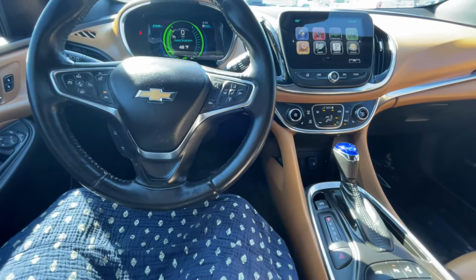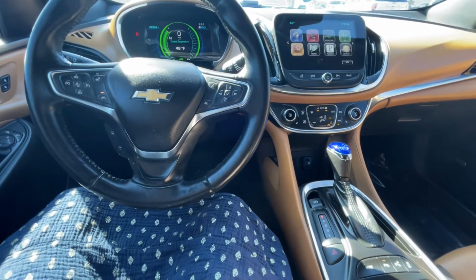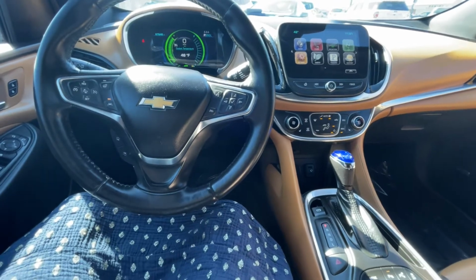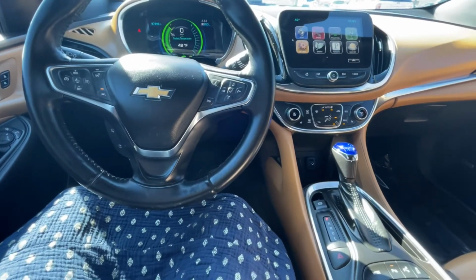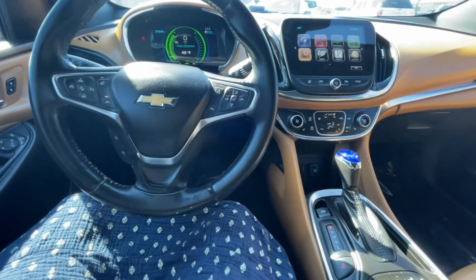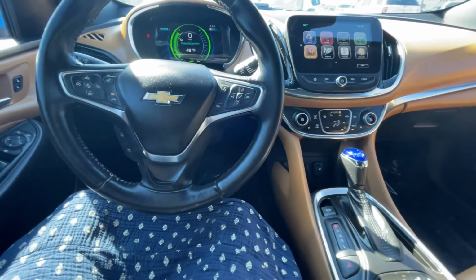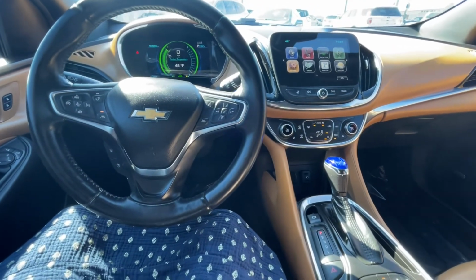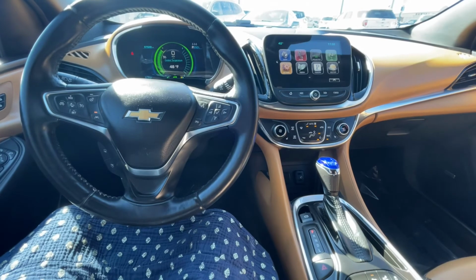If you're looking for one that has really been taken care of, this is the one. I've done anything and everything that could possibly be done on the vehicle, and always made sure it's been taken care of. My ultimate goal is for the next person who owns it to also really love Volts, to really love them and to take care of it, just like the guy that I got it from, as well as myself did. If you have any questions on it, let me know, and I'd be happy to assist.